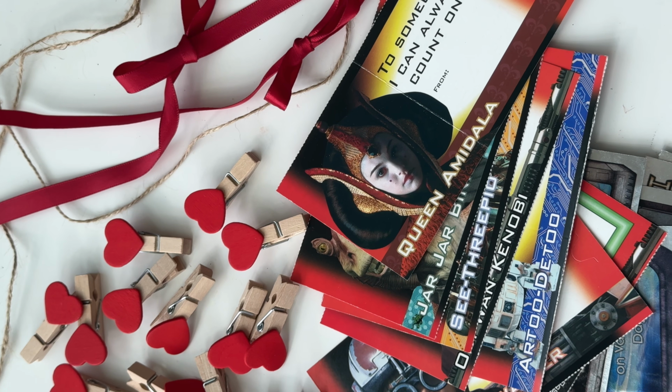I'm thinking to make some sort of garland with them. We shall see if that works out. If you never see these again, then that means it was a fail.